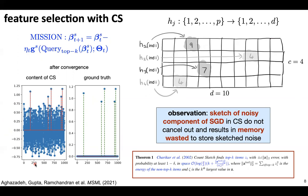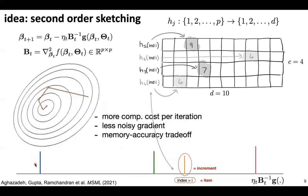And therefore, if we somehow get rid of, or at least reduce the noise, we can potentially select more features using a smaller count sketch, which in turn enables a better memory accuracy trade-off. But how can we reduce the noise in a stochastic gradient descent? So the key idea behind our Bear algorithm is to hash the second order gradients instead of the first order gradient in the count sketch.